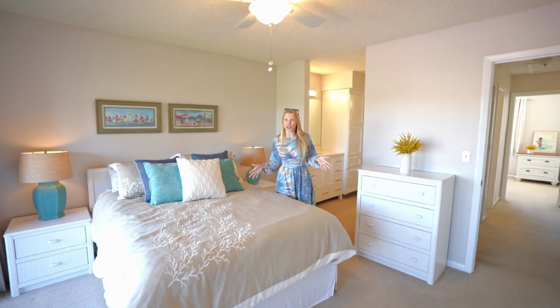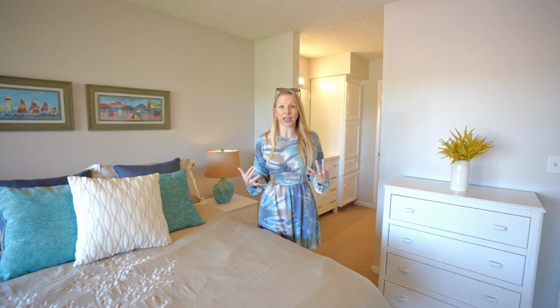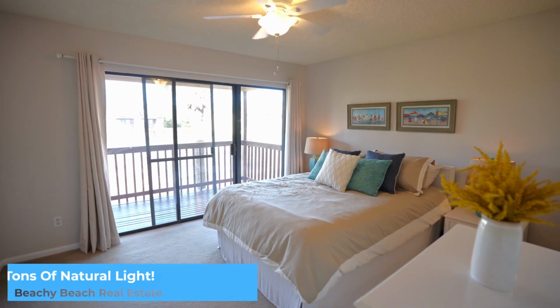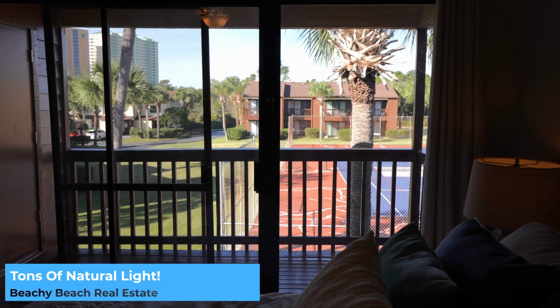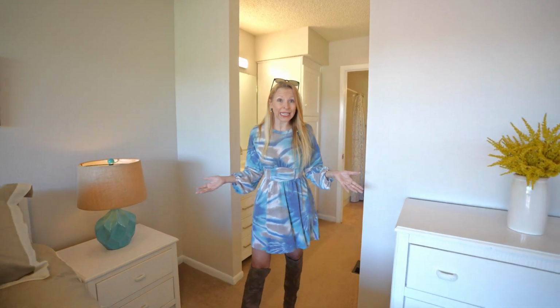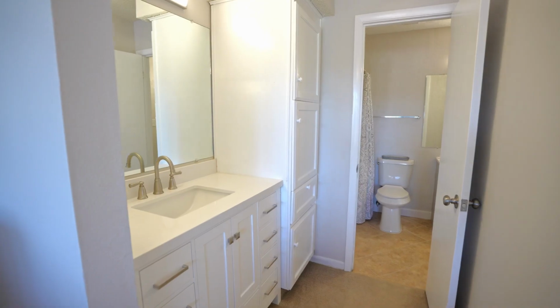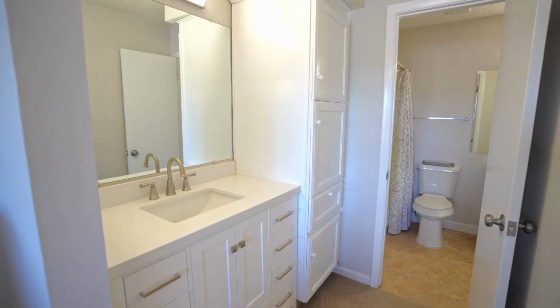Welcome into the main ensuite of this 2-bed unit. I love all this light flooding in from this wall with sliders. And what's really great about these is your proximity to the sand. That's what's most important, right? You've got plenty of space here. You do have your ensuite that has also been updated. So that's a plus.